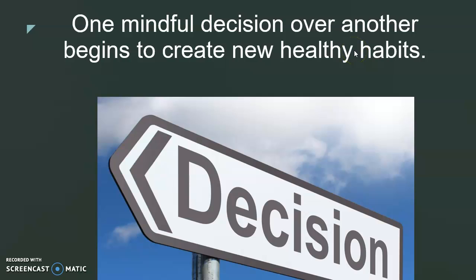One mindful decision over another begins to create new healthy habits. Whether choosing to go up the stairs over taking the elevator, or declining a donut for a piece of fruit, your strength will increase, your mind will become clear, and your energy will carry you forward into the next day.